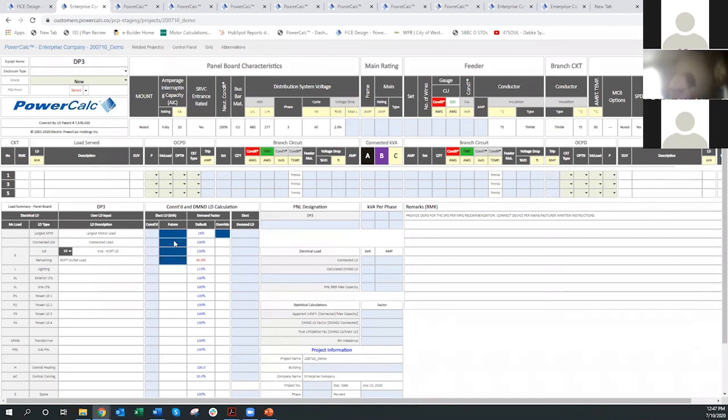And every time you make a movement like that, unlink and link, relink, the system will automatically calculate everything upstream and downstream for that. It's always recommended to go ahead and have a building equipment for each of the equipment in the building, and link that piece of equipment to the appropriate panel.